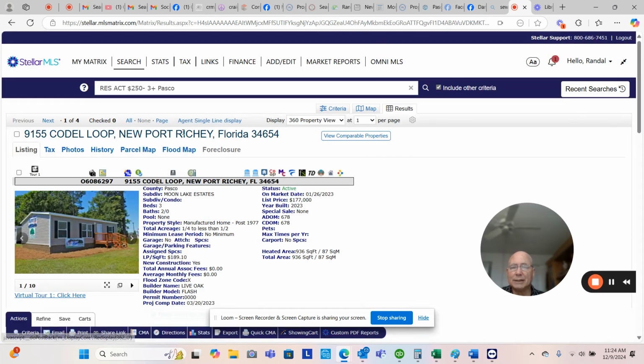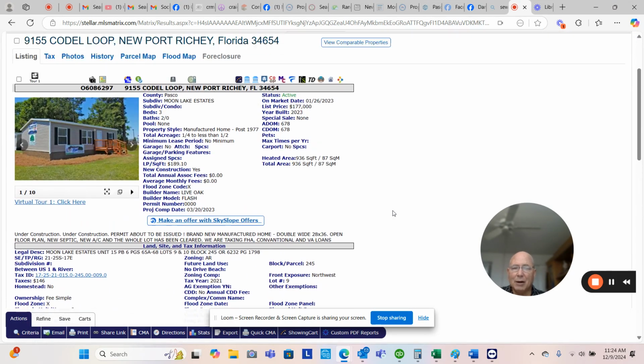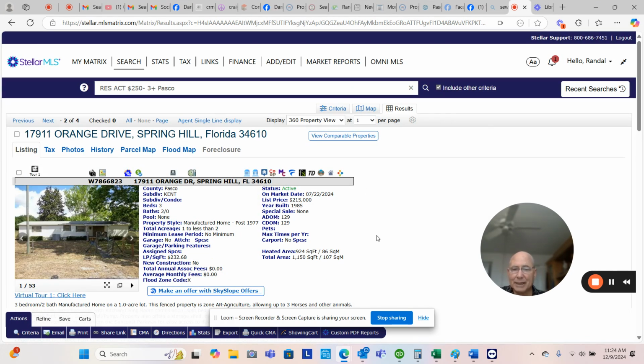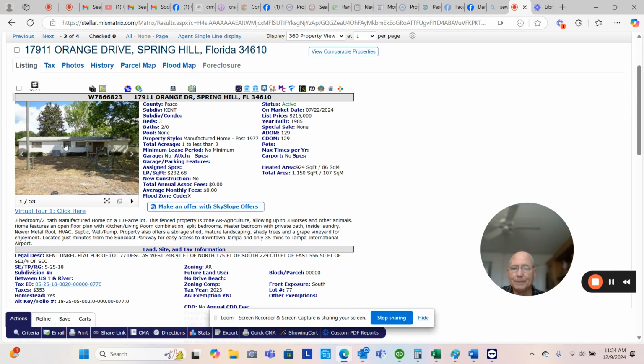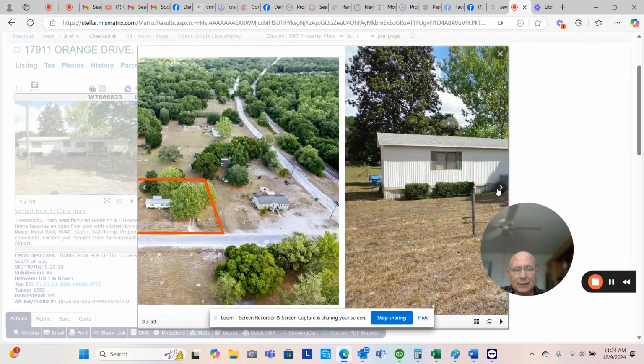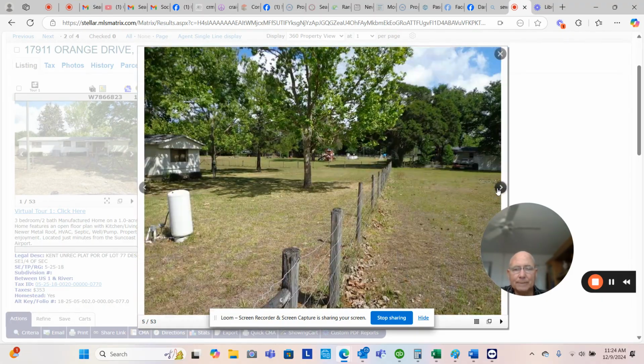Codell and Moon Lake is a brand new, never built, been on the market for $678, and I don't think this is real. This has got to be a way that there's some builder is bringing in buyers. So if you're interested in this, I'd be happy to go and do the homework on it for you. All right, this is in Kent, which is in Spring Hill.